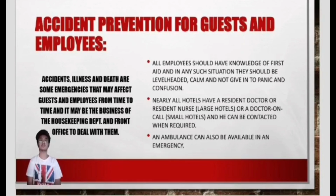This is accident prevention for guests and employees. Accident, illness, and death are some emergencies that may affect guests and employees from time to time. It may be the business of the housekeeping department and front office to deal with them. All employees should have knowledge of first aid, and in any such situation, they should be level-headed, and not give in to panic and confusion.